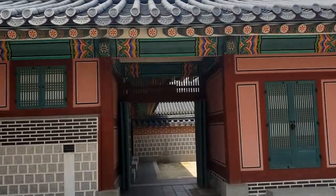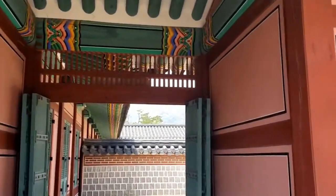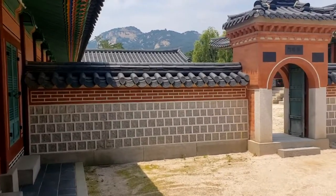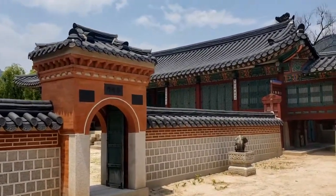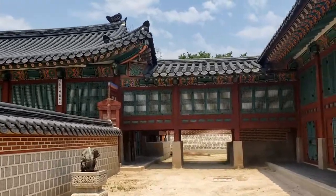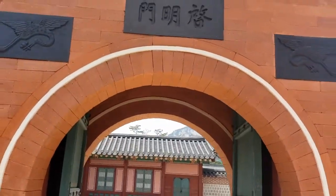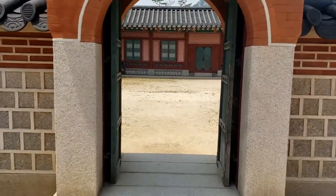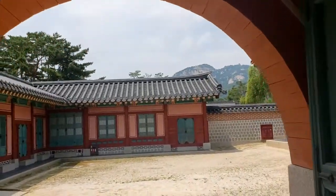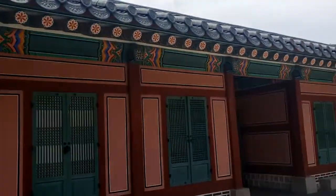But as I was saying earlier, this place is absolutely fantastic, and it costs nothing to really come out here. Like I said, it's about 2,000 won to walk around the palace for as long as you need to. But of course, if you are renting a hanbok, it is a little more expensive, but you get to walk around the palace for free. So, dealer's choice in what you'd like to do when you come out here to Gyeongbokgung.